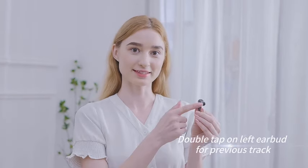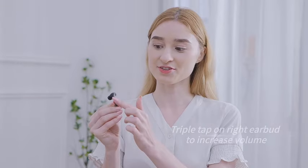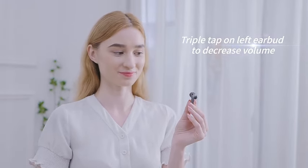Designed in a sleek and sporty black, these earbuds not only deliver on performance but also make a stylish statement. Perfect for sports enthusiasts, the ergonomic design ensures a secure and comfortable fit, making them ideal for your active lifestyle.